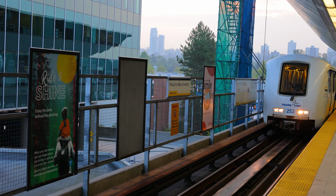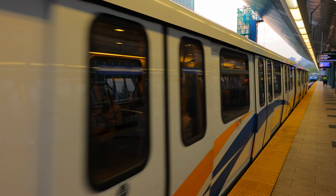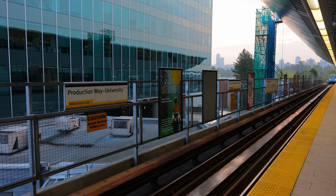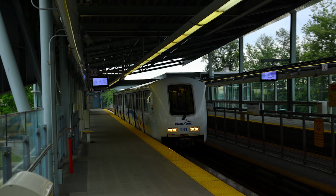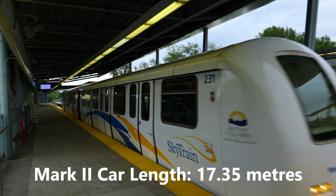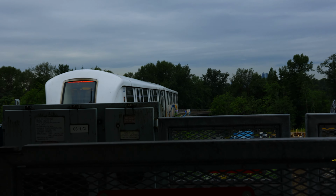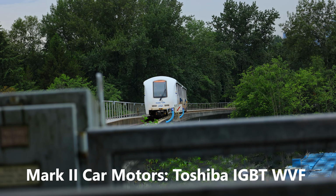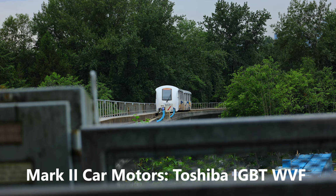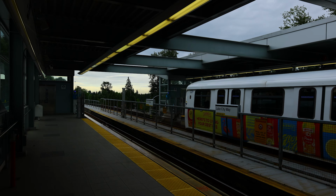By August 2002, the Mark IIs were ready for service, perfectly timing their introduction to the opening of the remainder of the Millennium Line to Commercial-Broadway on August 31st. The Mark IIs differentiated themselves massively from their predecessors. They were just under 18 meters in length and just under 3 meters in width. The cars weighed 21.5 tons and were powered by three Toshiba IGBT VVVF traction motors, which, well, here are a few samples.